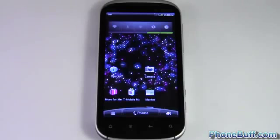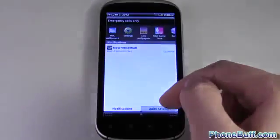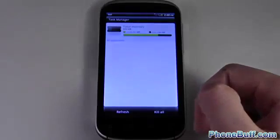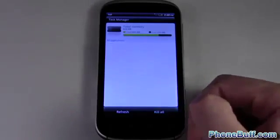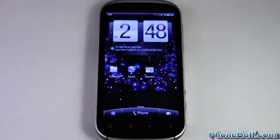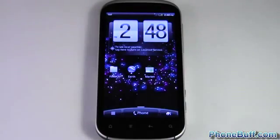Another tip you could try is getting a task killer of some sort to close out apps when you're not using them if they consistently run in the background. In this case, this phone has a built-in task manager, but you could download one from the market, and you just hit kill all, and that way an app isn't running in the background. Of course, that's not going to stop apps that automatically run in the background from running, but it will stop the ones that you personally ran from staying open in the background, which in turn could save you some battery life.